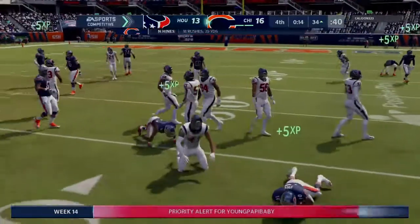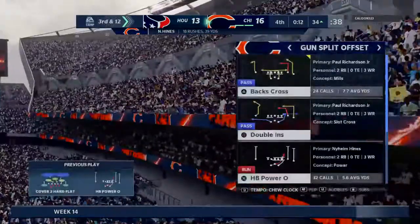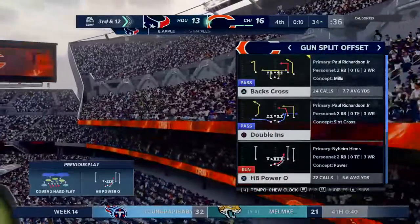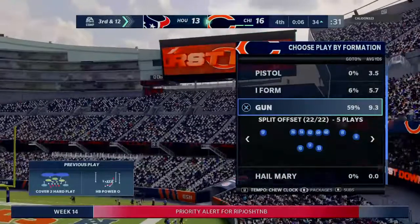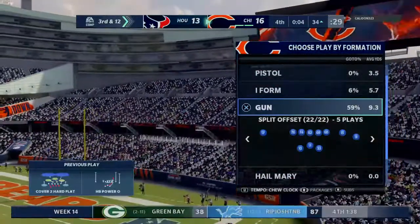And he'll be taken down at the 34. Hines, the ball carrier. He was brought down by Eli Apple. That's a gain of 2. Brings up 3rd and 12.